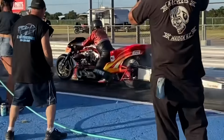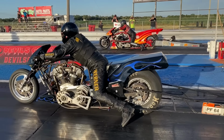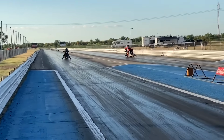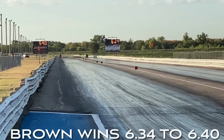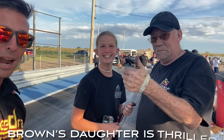Here we go, an epic showdown to take us home. Warner looking for an upset on the smaller but lighter bike. Dead even off the line. Warner spins a little bit. Here comes Mitch Brown, top end charge at the far end. Mitch Brown takes the win, 634, beats a 640. Congratulations, Team Brown, John Red Ray.